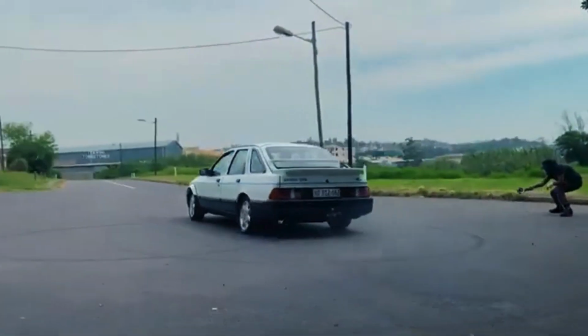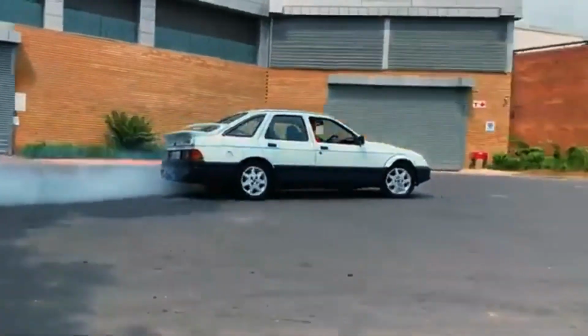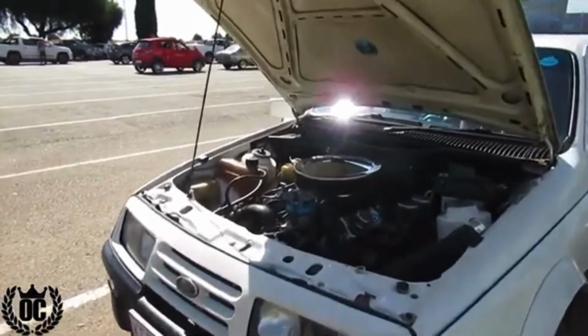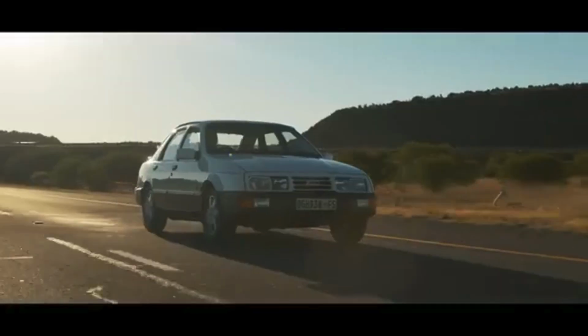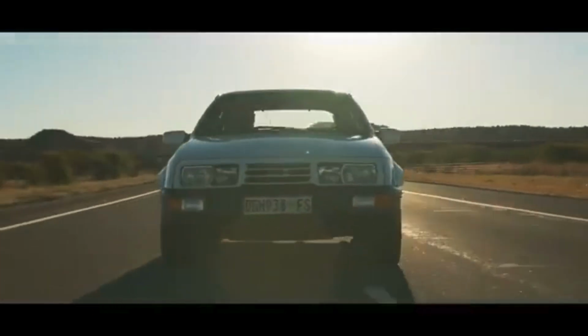Today we're taking a deep dive into the world of Ford's most iconic performance cars, the Sierra XR8. Whether you remember it from its heyday in the 80s or you just discovered it now, this car holds a special place in the hearts of enthusiasts. Let's see what makes the Ford Sierra XR8 such a remarkable machine.